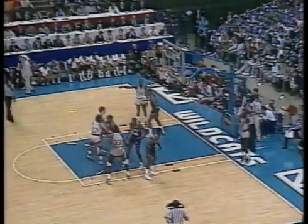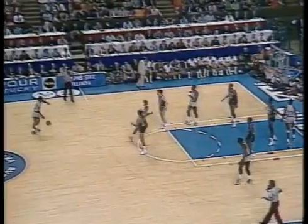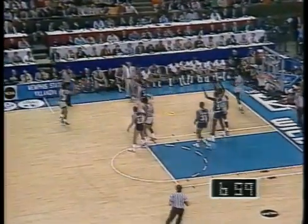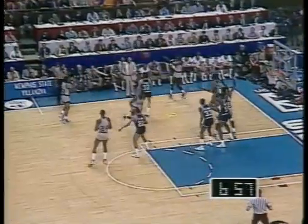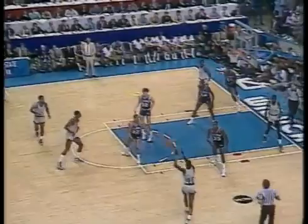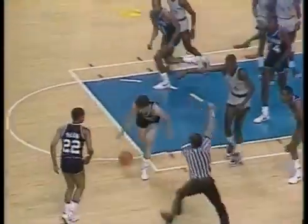Ewing so far against Massimino's defense is 1 of 3 from the field. They have not been able to get him that easy slam. Villanova stays in that matchup 2-3 zone defense, which they play so well. At least two men watching Ewing on that side. Williams trying to come up. He is short. Goes for the rebound. Takes it away from Pinckney, and then Jensen fouled Williams.